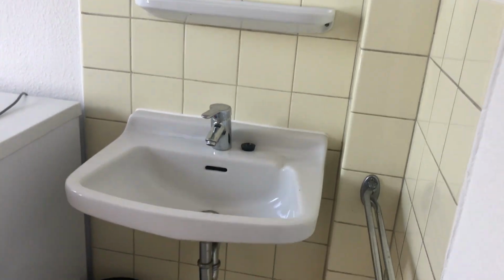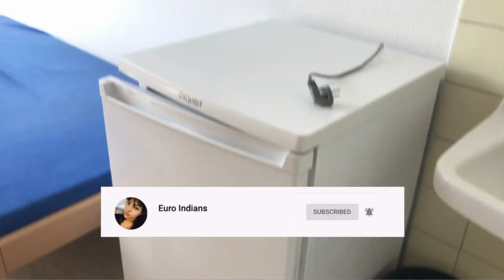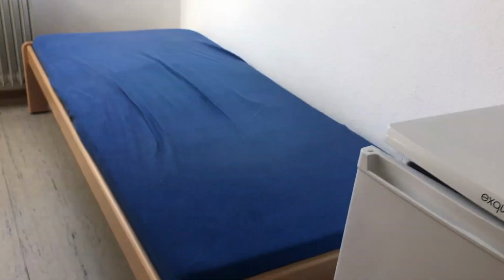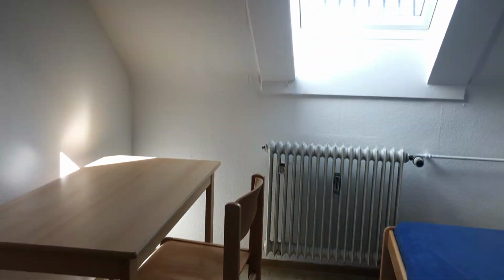It was a student hostel and it was in a good location, really close to the city center. Opposite to it I had a really nice supermarket as well, which was quite affordable. I lived here for quite a while before moving to London from here. Most of you are not aware of it, so I thought maybe I can do a quick room tour again.